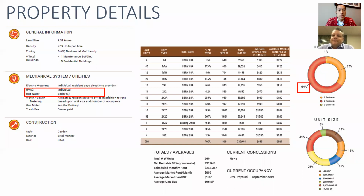Okay, great. Anything else about the property in terms of unit mix or the overall physical aspects of the deal that you want to share? Sure. I think it is important, and you have highlighted on this slide the mechanical systems, so people understand how that works. Every unit has its own individual meter and individual HVAC unit. The hot water is on a boiler system. They have 4 boilers on the property.